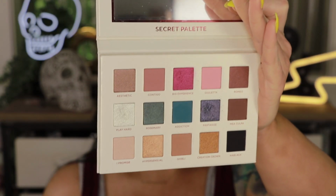So before we get into the first look, I want to open the palette so you guys can see the colors we're working with inside of it here. Before I reveal what this looks like to you, if you know me, if you've been on this channel for any amount of time, you're gonna know as soon as you see this that these color combinations are right up my alley. So this is the inside of the Secret palette.